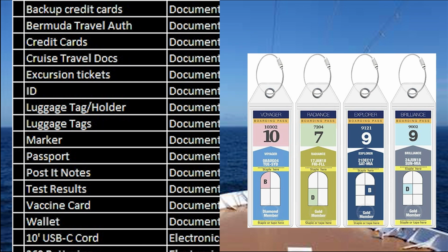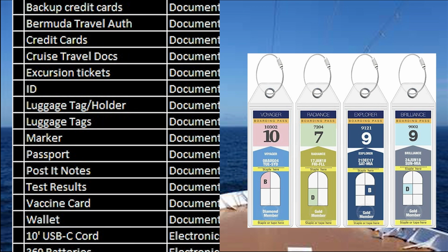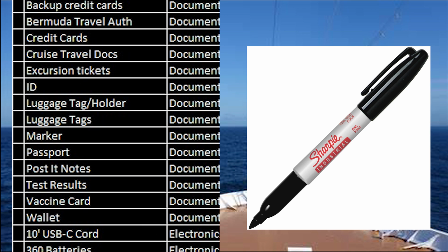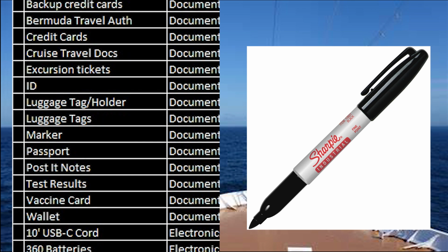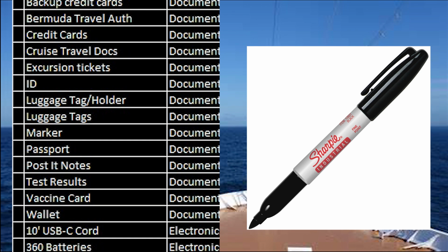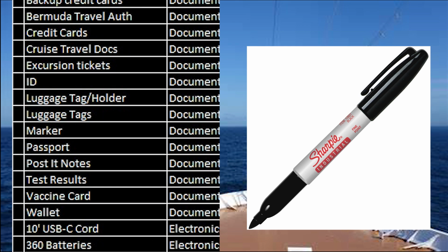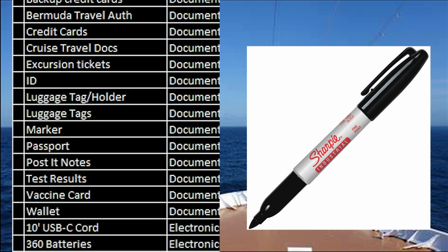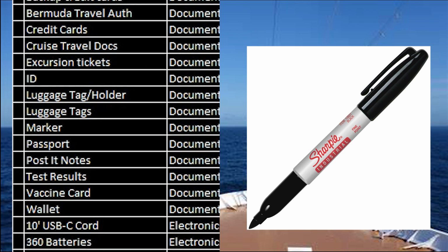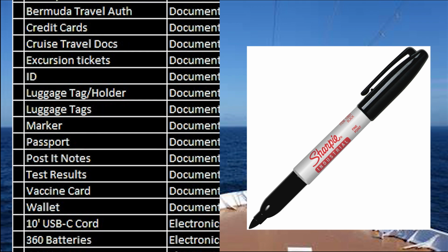Luggage tags are the paper copies, so these are the ones that you would print off of the Royal Caribbean website. A marker, so this is something I use to leave notes to the stateroom attendant. I usually bring a fairly thick permanent marker because I can't see well and I need something a little thicker. So I want to make sure that I have something to write with. I don't know why they don't give you a pen and a pad of paper like they do in hotels on a cruise ship, but they don't. So you'd have to go down to customer service and ask for some paper, ask for a pen. I just bring mine with.